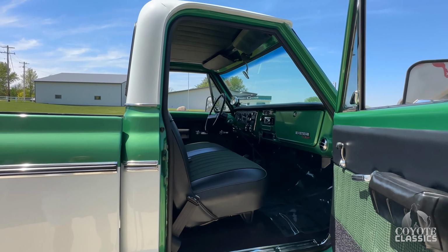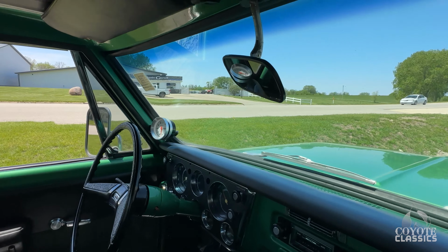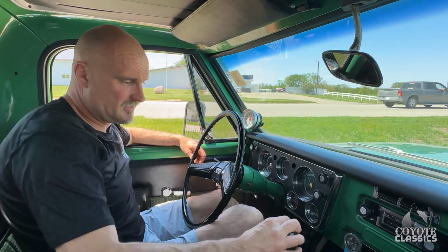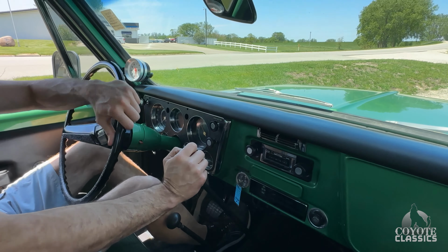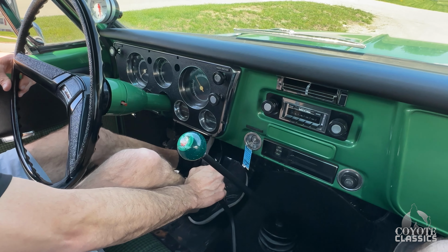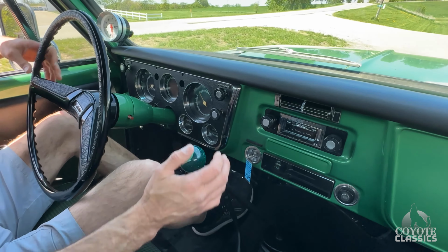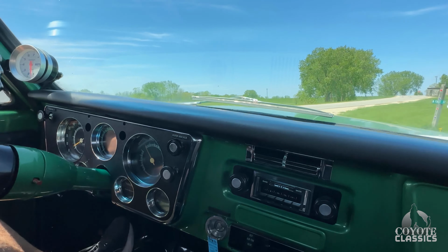Should we take it for a spin? Yeah, I'm excited too. Starts really easy, doesn't it? The only problem is I don't know if we got it in four-wheel drive or two. That's four-wheel. Thing moves nice and free. There's neutral. Sounds great, doesn't it? Nice, smooth shift.